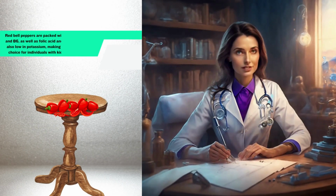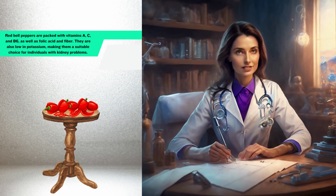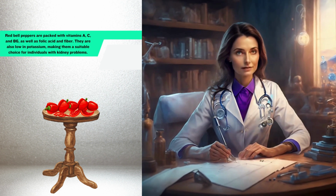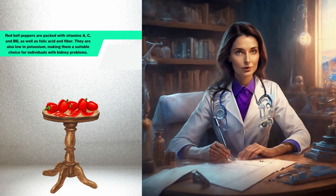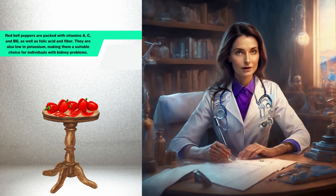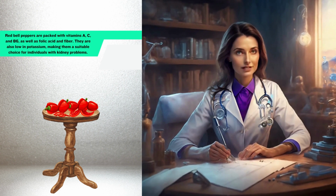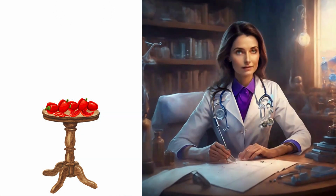Red bell peppers. Red bell peppers are packed with vitamins A, C, and B6, as well as folic acid and fiber. They are also low in potassium, making them a suitable choice for individuals with kidney problems. These nutrients can help reduce the risk of kidney stones and support overall kidney function.